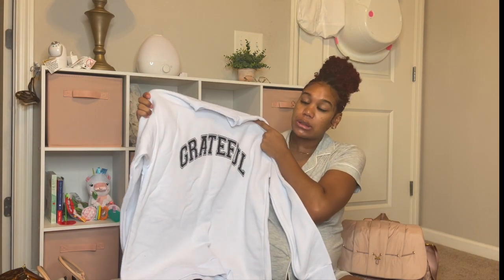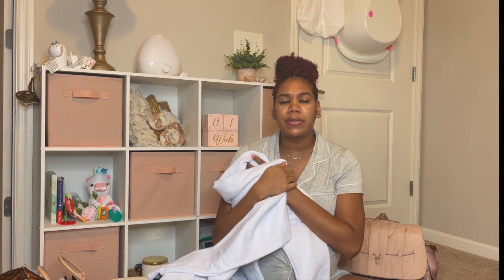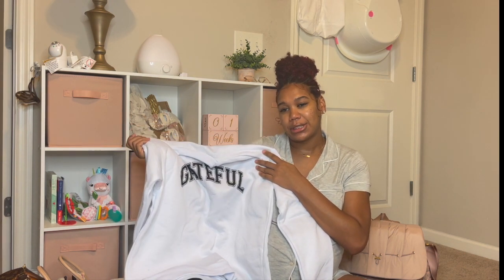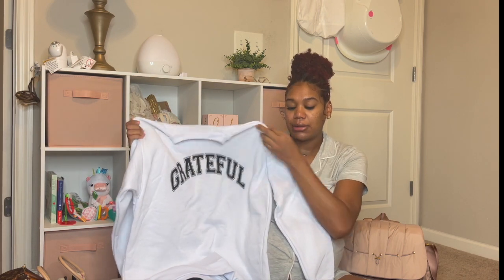It says grateful, so I'm just gonna wear a maternity bra underneath just so it's easy access for me to breastfeed. My hospital is only 15 minutes away from my house, so I highly doubt I'm gonna have to take stops to breastfeed the baby on the way. So I'm just gonna take this to throw on.